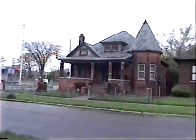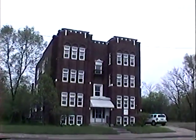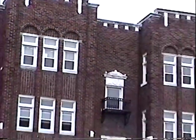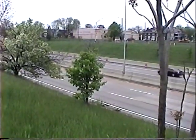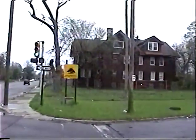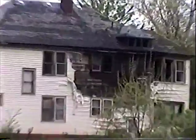Here's a house on the corner that needs a little work. But I'm going to loop around in this highlighted area, the streets surrounding or encapsulating Woodward Village. So I'm going to make a counterclockwise loop. Now, some apartment buildings, here are the Lodge. There you go, working together for a better, safer neighborhood.